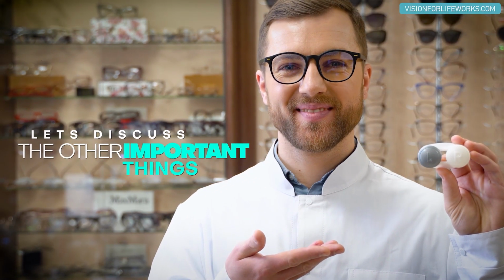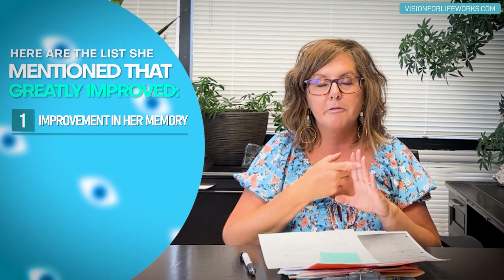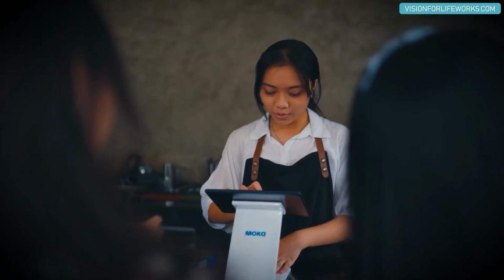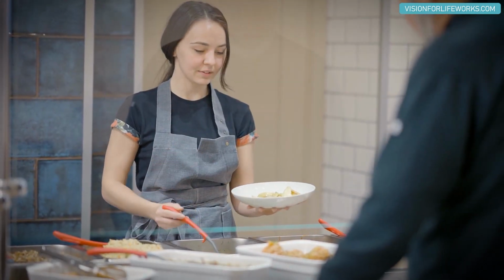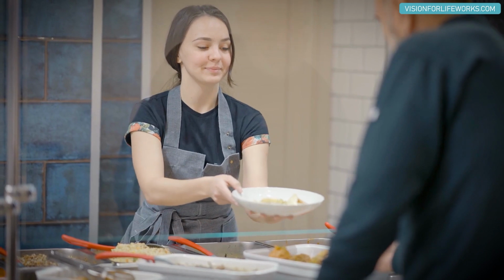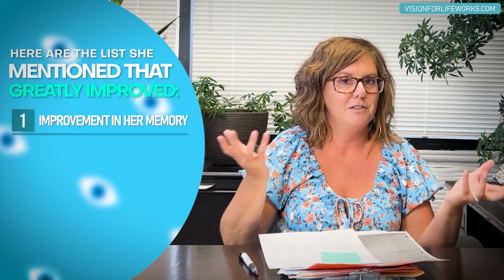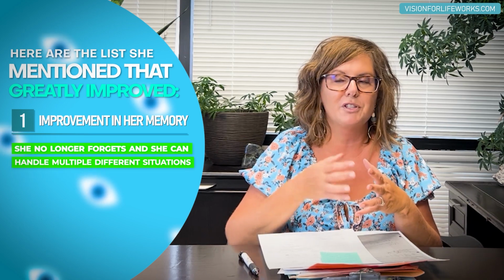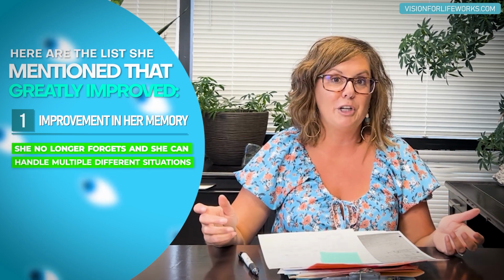Now, let's move on away from the power and let's talk about some of the other things. So here's the things that she's mentioning. She's had an improvement in her memory, so much to the point where she can juggle now and multitask, remembering certain things. I think she works in a restaurant, and she said that multiple people can tell her something that they need at their tables, and she no longer forgets. She remembers to handle multiple different situations, which is pretty awesome.